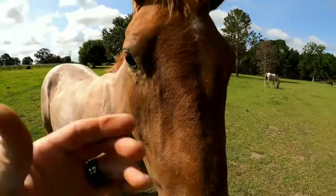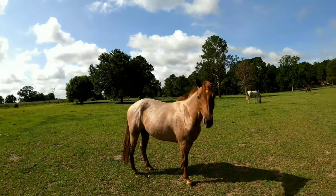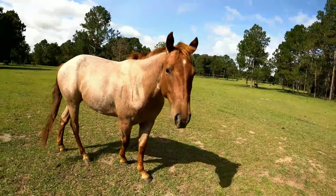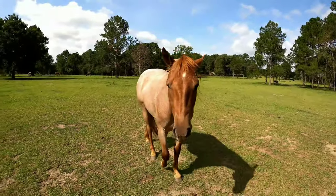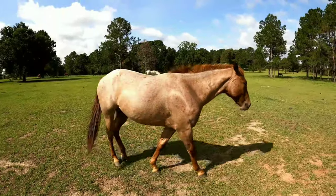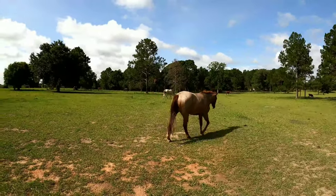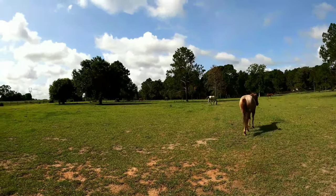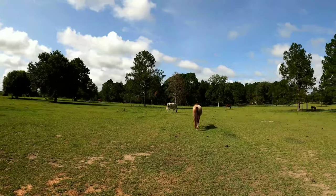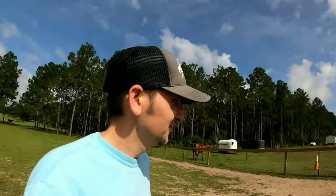She is so beautiful. You want to go up here? Come on, Montana. Let's go see Mama. Come on. Yes, that girl. Come on, Montana. You want a treat? She's not going too well, guys.